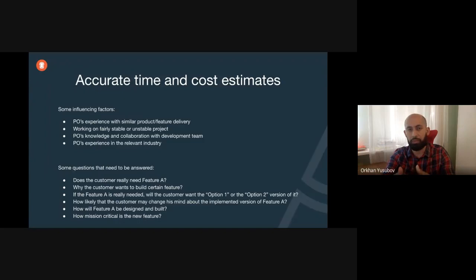But the next important point is your product owner's tech knowledge and the collaboration with your development team. It's important for a product owner to know the potential of your development team when you receive a new feature that needs to be implemented. The product owner needs to know the load of your development team, how many senior or medium level developers you have, and how much time it will take to deliver a certain feature. That's why communication and knowing the potential of the development team is really important for the product owner. It will make it possible for him or her to give a quick and accurate estimation for the client.